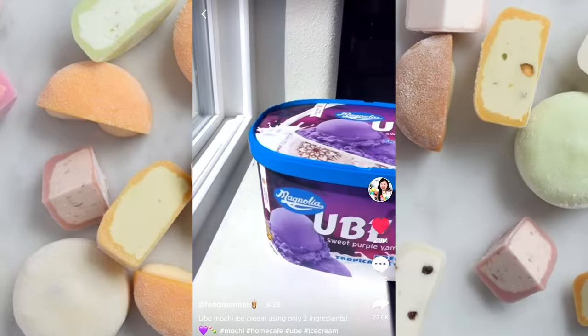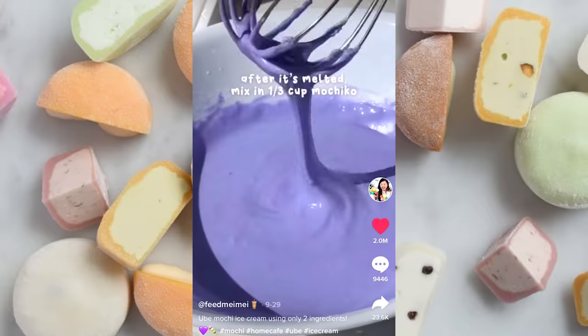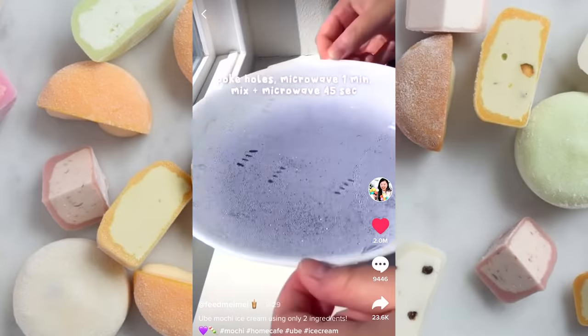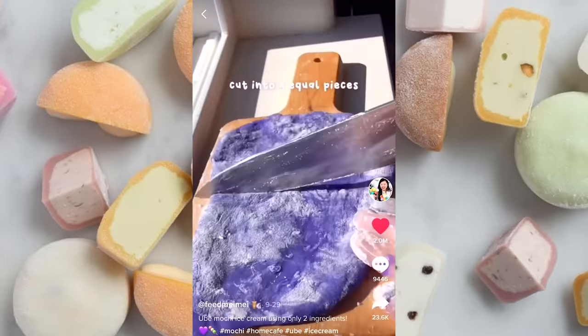This recipe only requires two ingredients. I'm going to be using the strawberry surprise ice cream from New Zealand Natural. Let's do two, maybe three scoops of this. So now I'm going to melt this in the microwave.